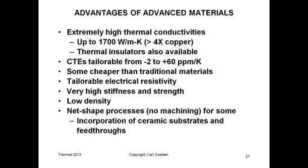Some have very high stiffness and strength, which is important for structural applications or vibration critical applications. Almost all have densities that are lower than copper. Some can be made by net shape processes. Net shape process is one that requires no machining. And some allow incorporation of ceramic substrates and feed-throughs, which can eliminate some labor steps.